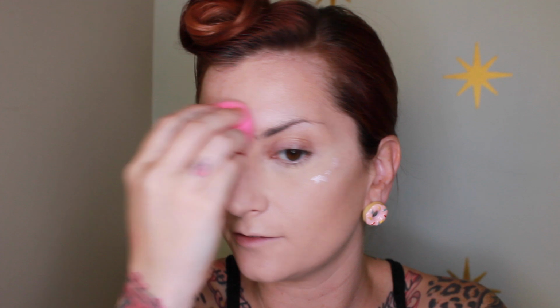Now, I'm not a fan of the real dewy highlight. I don't want my face to actually look shiny or oily, so that's why I do this first and then I set it with powder.